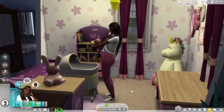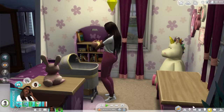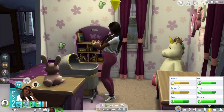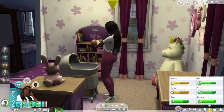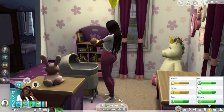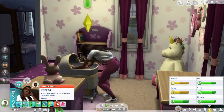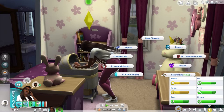So she's rocking that baby so that baby could go to sleep. I see you making chicken rotis. We're gonna pee. Obviously we're gonna be eating the chicken roti. Chicken roti. She's got some pain. Let's have her take a painkiller.